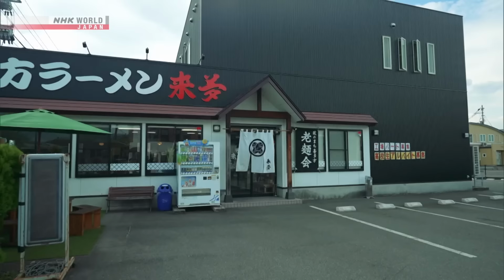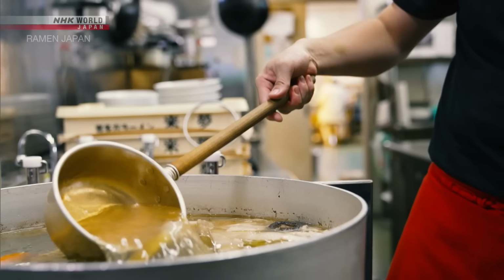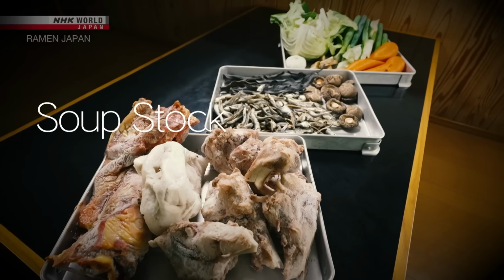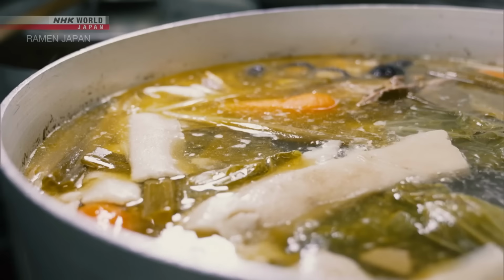There are now around 90 ramen shops in Kitakata. The shop owners joined together to create the Kitakata Ramen Association. At this member shop, we find out what makes their ramen so special. The soup stock is made with pork and chicken bones, pork back fat, dried anchovies, and vegetables.